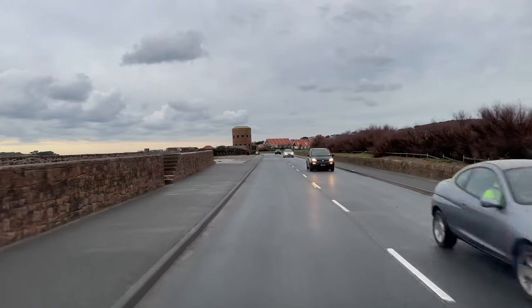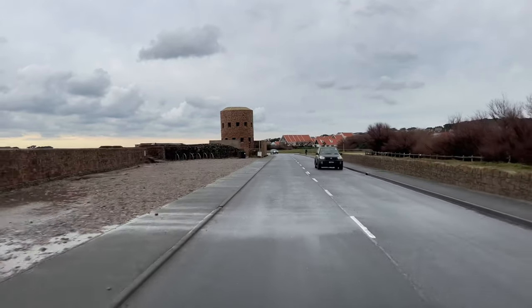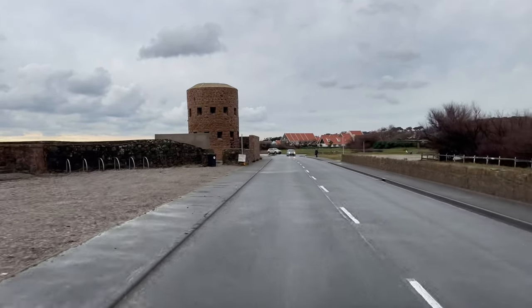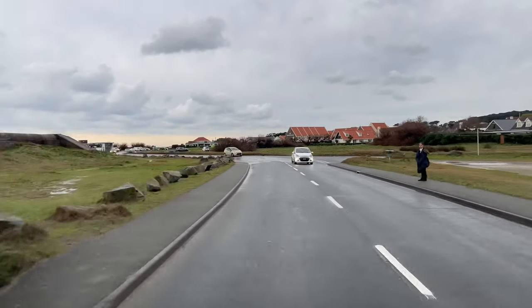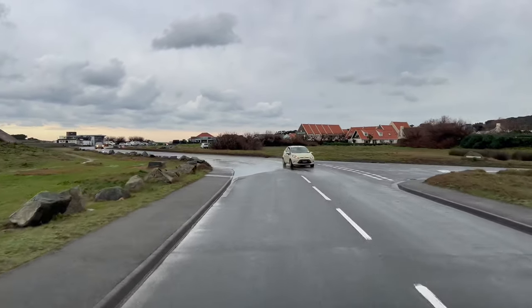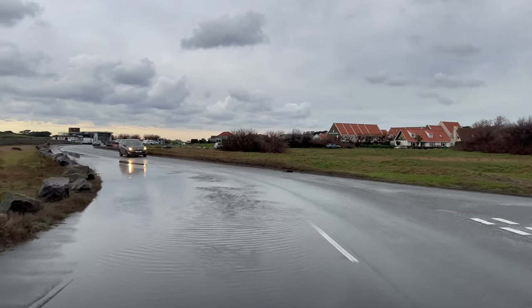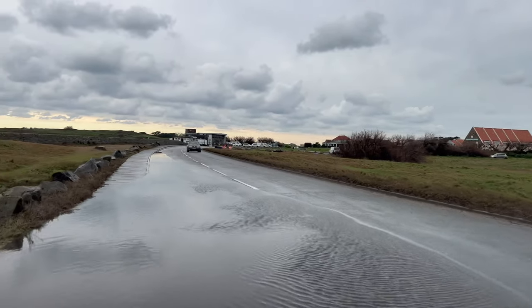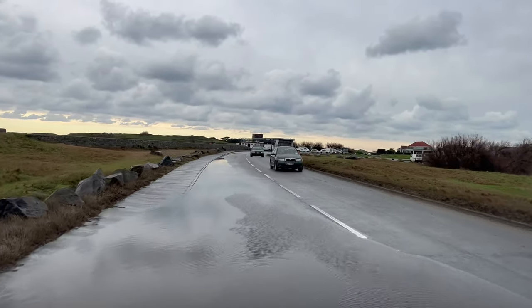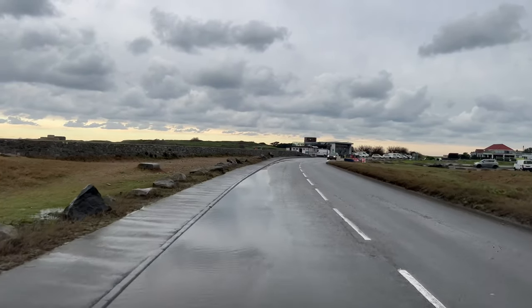This is Vazon Bay on the left. See, it's a bit of flooding. I think that this corner normally floods, but it doesn't look like it's too bad. It's not too bad, although there is a little bit here. Yeah, a little bit of flooding. I've seen it a little bit worse than this, but still, it can catch you out on a motorbike or a normal cycle.